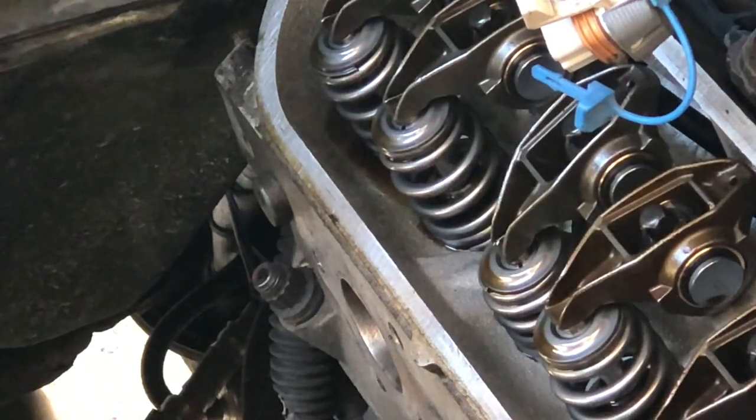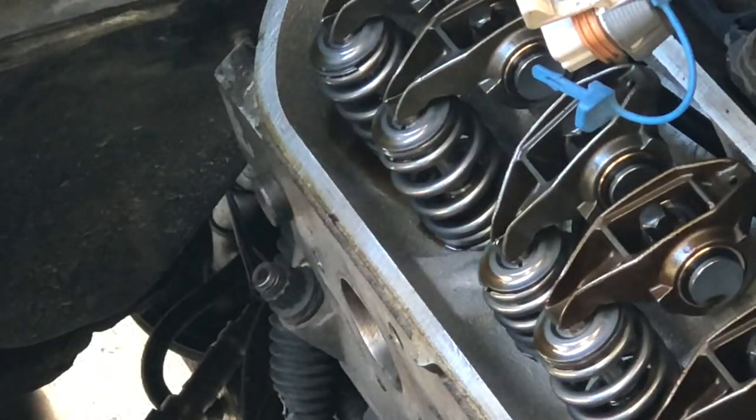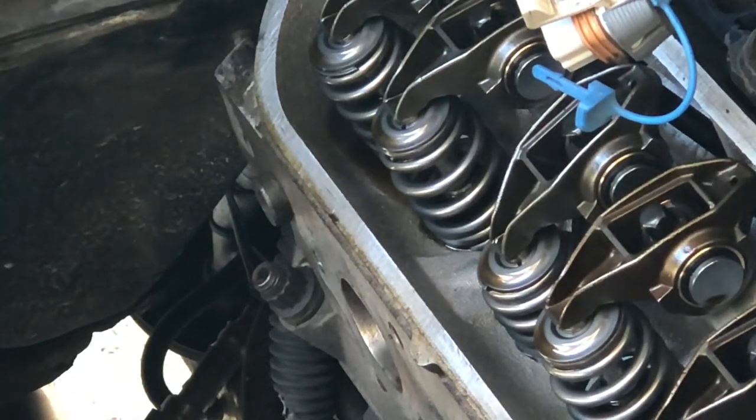There we are. If you want to, you can bump it again. See right there? Nothing moved for cylinder number 8. So now we've got the piston at the top of the cylinder and both valves are closed, so you can service those seals and not have to worry, because I will put compressed air in the cylinder, but if something were to happen with your hose.